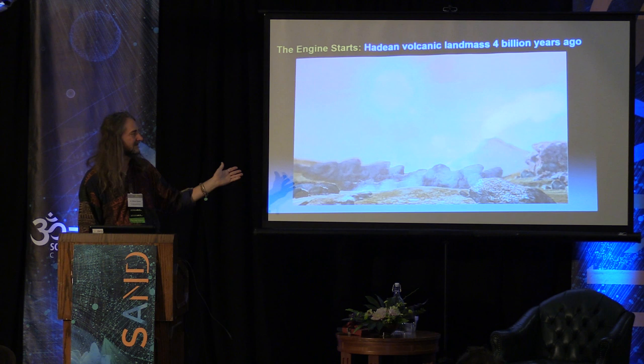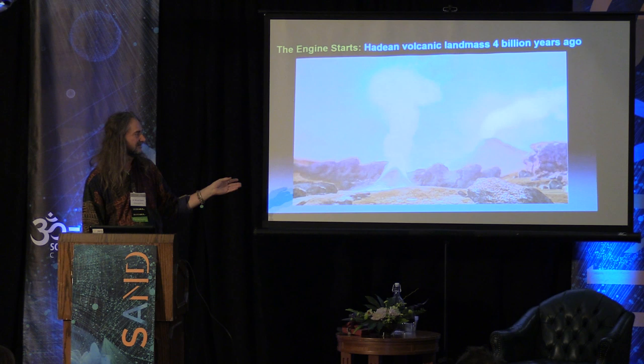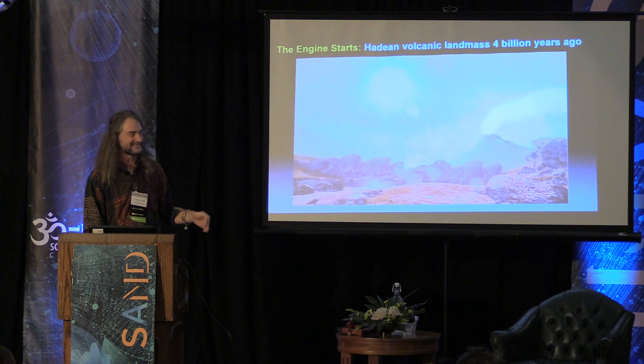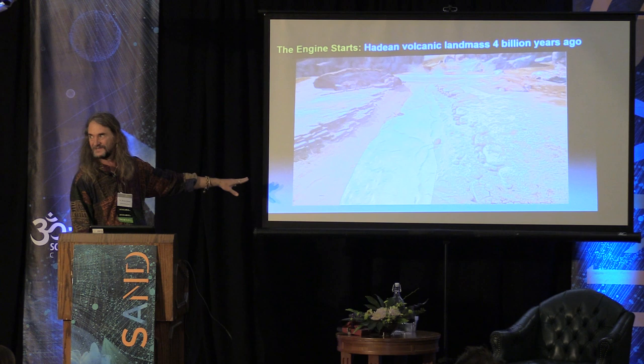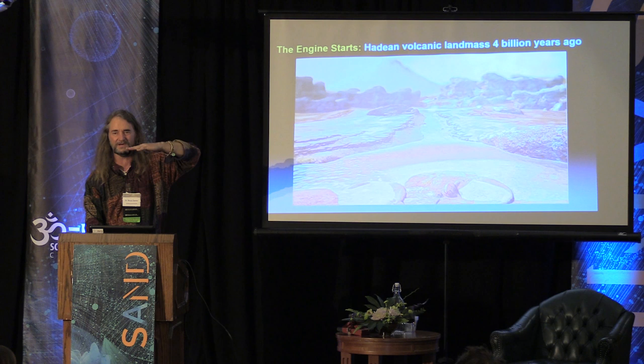So we think that this is what the volcanic island would have looked like for the origin of life. This is a depiction done by Ryan Norkus, complete with camera scatter. But what happens is there's a volcano in the distance. There's water, hot water blasted out. It flows into a pool, kind of like you'd see at Yellowstone. And it fills the pool. And when it fills the pool, it creates a pulse of hot water.